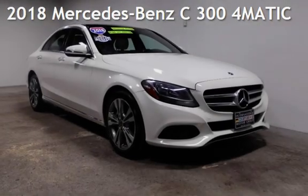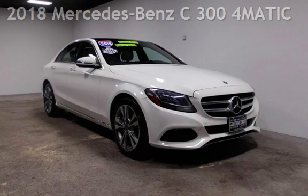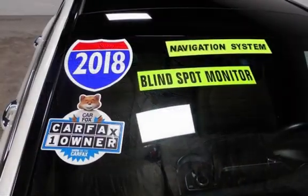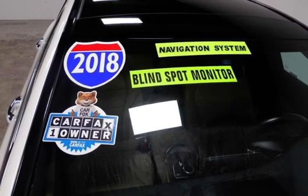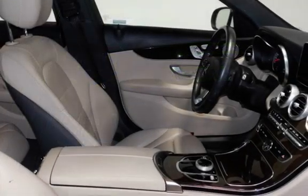Presenting a pre-owned 2018 Mercedes-Benz. This four-door sedan has a four-cylinder, 2.0-liter i4 engine, with all-wheel drive, and an automatic transmission. This Mercedes-Benz is a great value with less than 30,000 miles on the odometer.